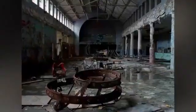Hence the nickname, the Hospital of Seven Teeth. But that's not the only bad thing to happen there.